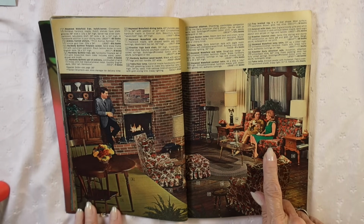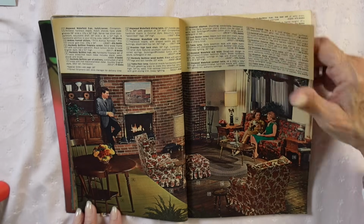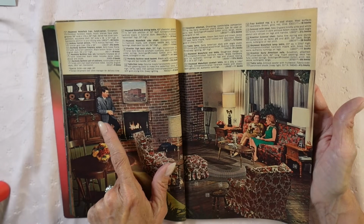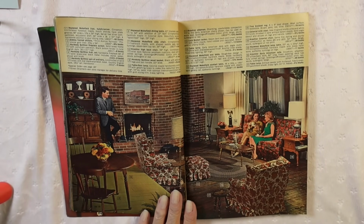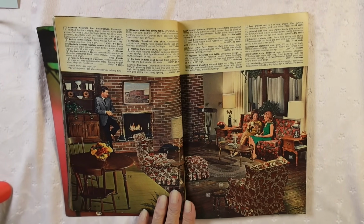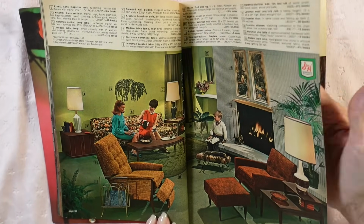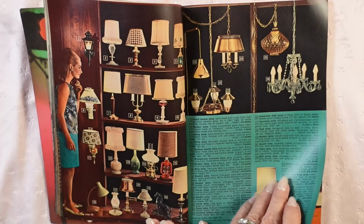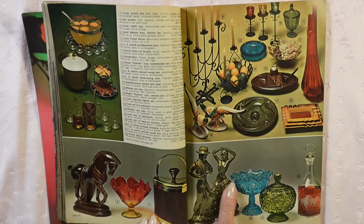Okay, this sofa is what, 14? Oh, that's the end table. American sofa. It's 69 bucks. Look at this guy over here. I and the two gals. Okay, more furniture, lamps and more lamps and china. Oh my goodness. Oh gosh, these things.